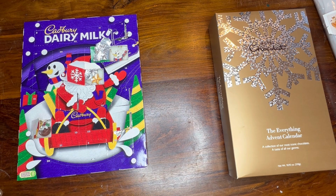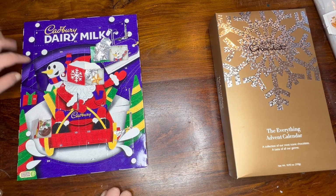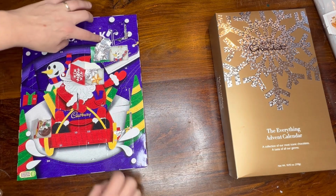So day number 11 of our chocolate one. If you switch off, I fairly understand. Not everyone wants to watch me open boring chocolate advent calendars.